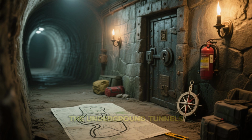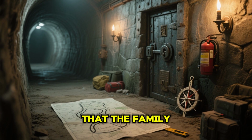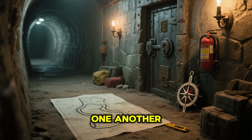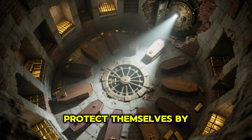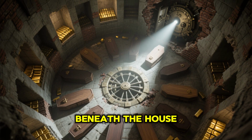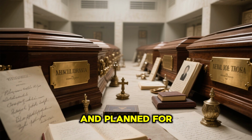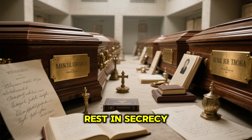The discovery of the underground tunnels and coffins suggested that the family had been aware of the danger they posed to one another. They had taken extreme measures to protect themselves by hiding their wealth and remains in a secret chamber beneath the house. It was as if they had anticipated their demise and planned for their bodies to be laid to rest in secrecy.